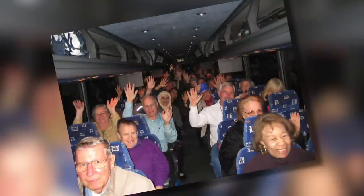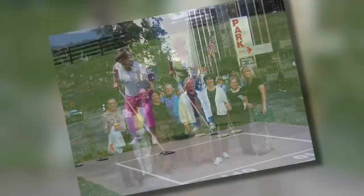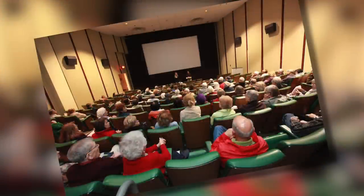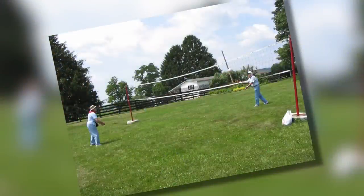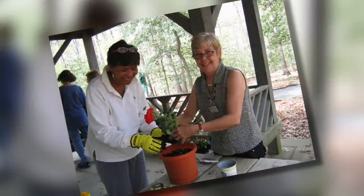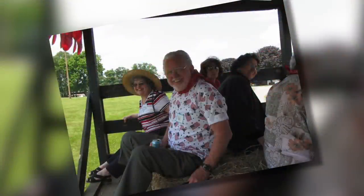The committee plans activities for the entire year. There are mind-building workshops, monthly movies, socials, trips, and gatherings. You don't have to know anyone when you sign up, and you are guaranteed to have friends by the time the day is done. If you have some creative ideas for trips or activities, the Seniors Advisory Committee is a great place to belong. It meets the second Tuesday of every month in Reston. If you want to learn more about all the activities, you can check our website, Reston.org, or call 703-435-6530. Thanks for taking the time to join me for this edition of Exploring Reston.